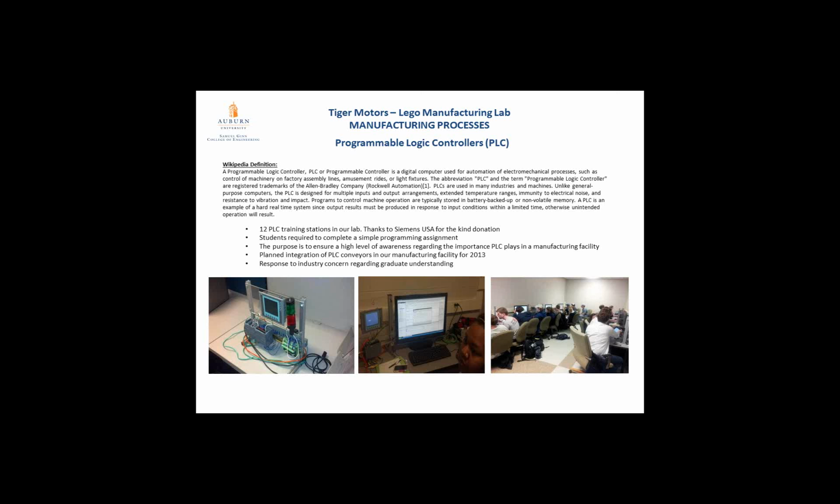Response to industry. This lab really was, when we talked to Toyota, they were telling us that they're getting graduates coming out of four-year institutions that do not understand these disciplines. So we pursued this, and we've got the lab in place, and we're doing the training. We're still trying to get this integrated into the flow of the process.